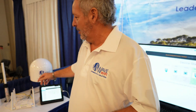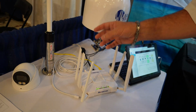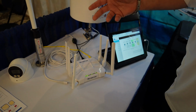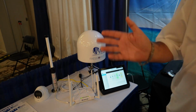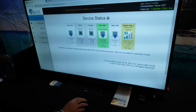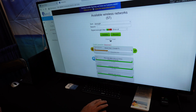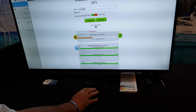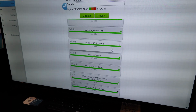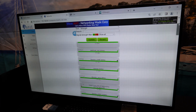We do it a few different ways. We have very sensitive Wi-Fi receivers, as well as cell sources. There's a SIM slot on this, and it wirelessly broadcasts on the boat or the RV. So we help you see, a few different ways, your internet options as you move around. Depending on where you're located, you can see what's broadcasting in the area. You see the encryption type, the signal strength, the channel, all of that. You can go ahead and attempt to connect.